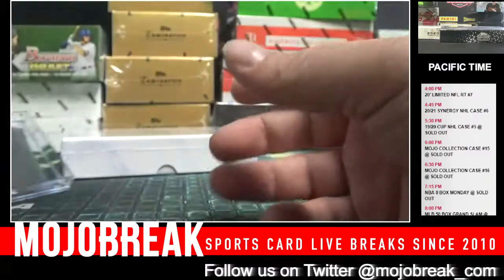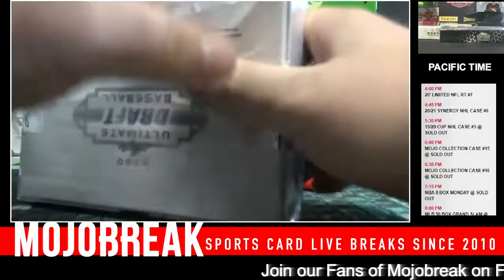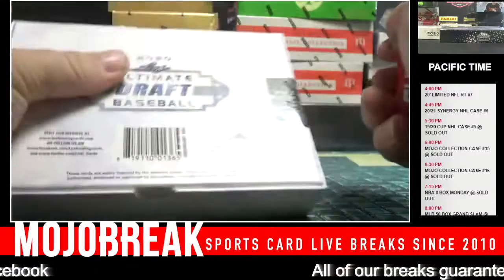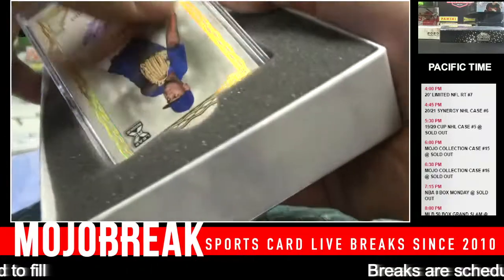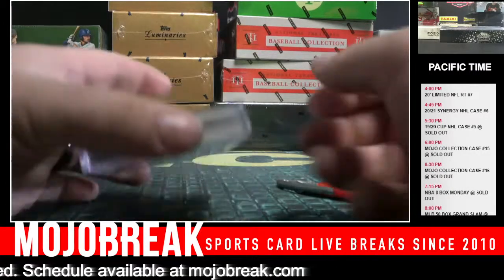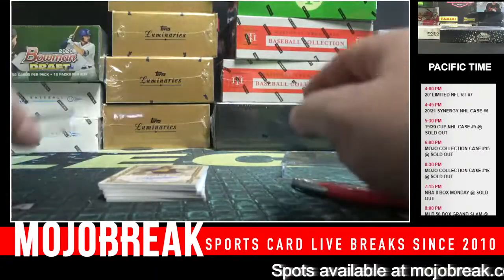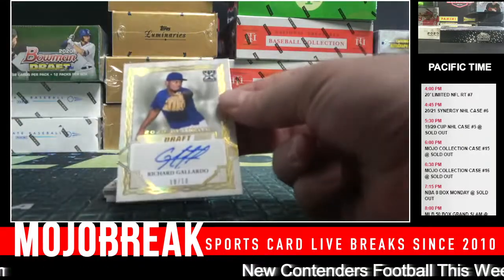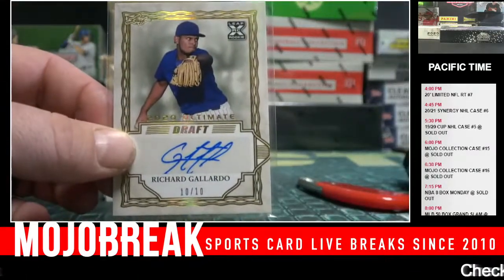Might have paid for your spot. I know his base were around 200, so at one point. Leaf Ultimate Draft. Look at that, homie. Ooh, that's a good one on the bottom, too. Got a Richard Gallardo to go along with your Onyx one. That is going out to the Cubs.